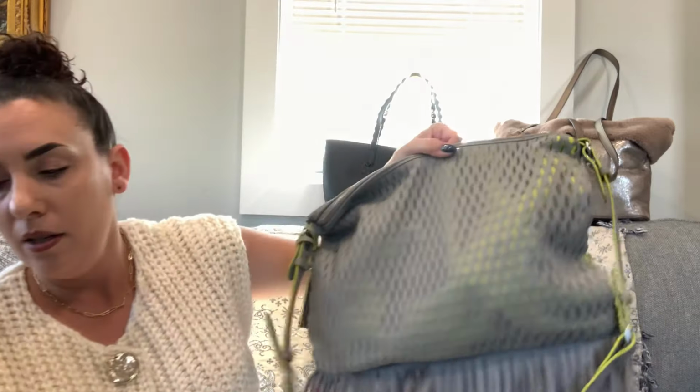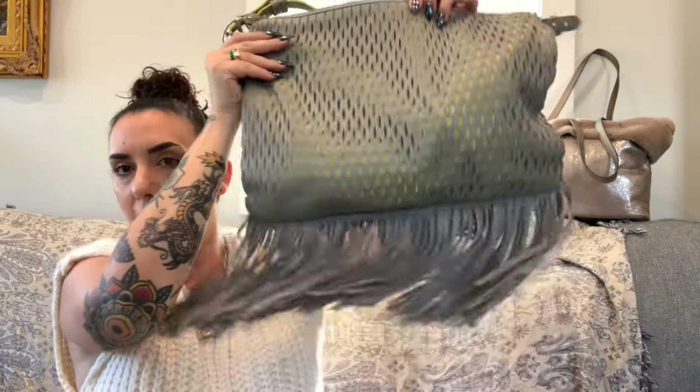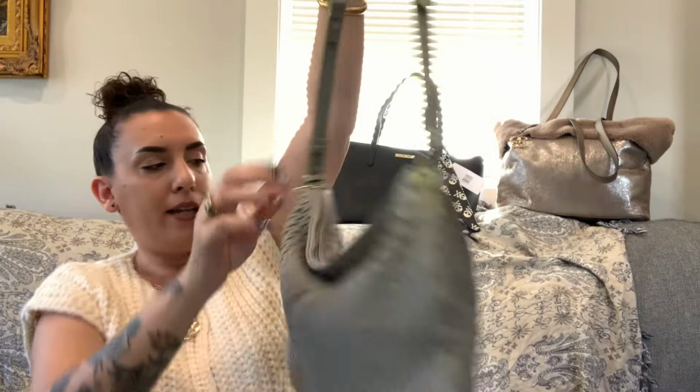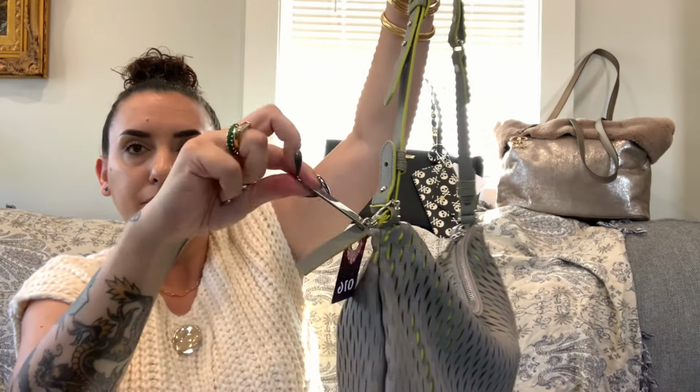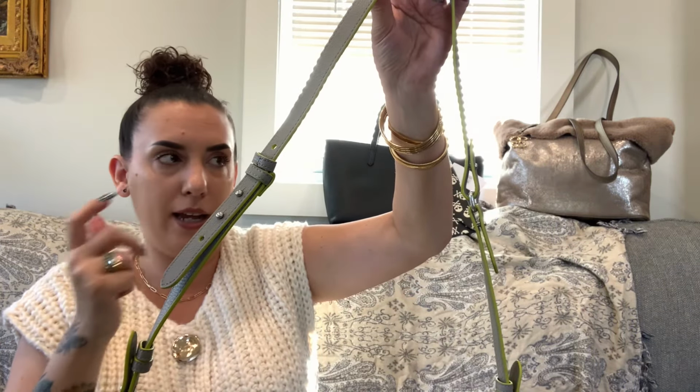All right, next up we have, this is probably one of my favorites. I always have a few. This is Vince Camuto. I absolutely love this bag. Can you guess why? The neon yellow. So Vince Camuto, it is the same on both sides. You have the hang tag here. The strap is leather with the neon yellow. It is adjustable, but will stay crossbody.